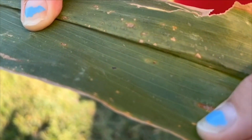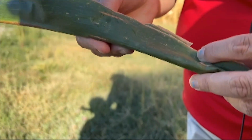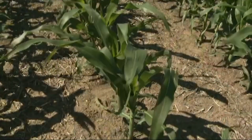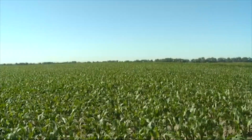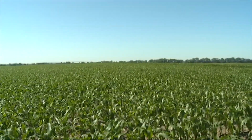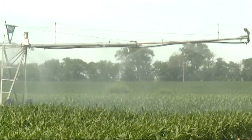Tar spot was confirmed in V6 through V9 corn in several Nebraska counties and other states throughout the week of June 15, 2025. Early season development has been common in other states where the fungus has existed for a few years. Scouting efforts should be intensified in fields with a history of the disease and pivot irrigated corn. So tar spot has begun to develop and has now been confirmed in over a dozen counties in Nebraska and in several other states too.